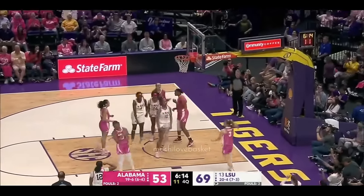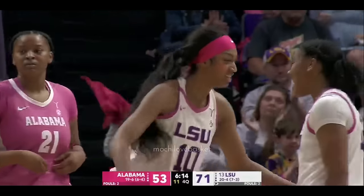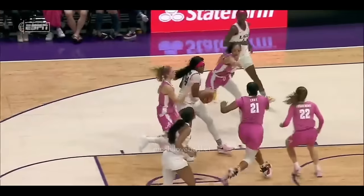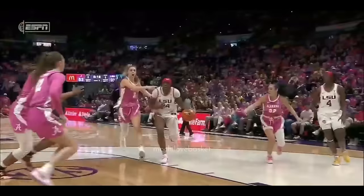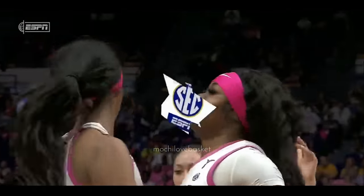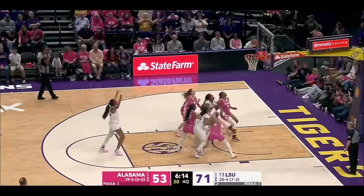Morrow, the dump off to Reese. Those two, scary. Yeah, the connection between Morrow and Reese, they read each other so well because they play so similar in getting into those open spots. That's like a Batman and Robin, but both of them wear capes.